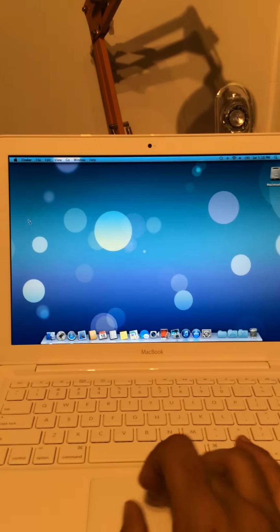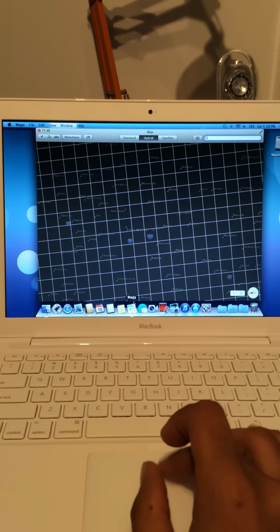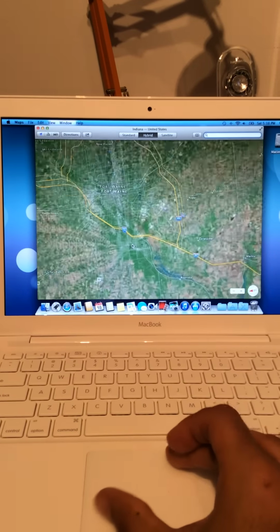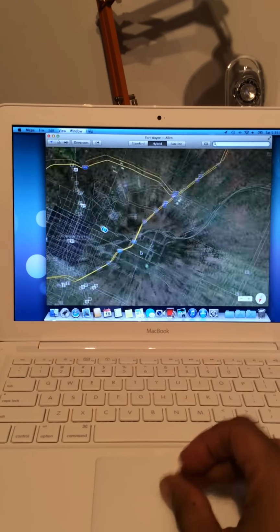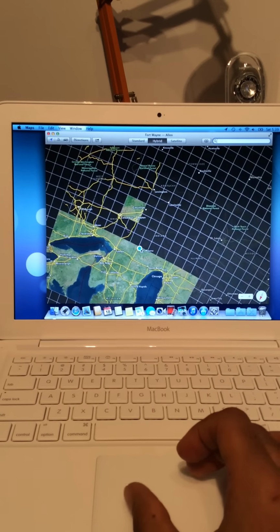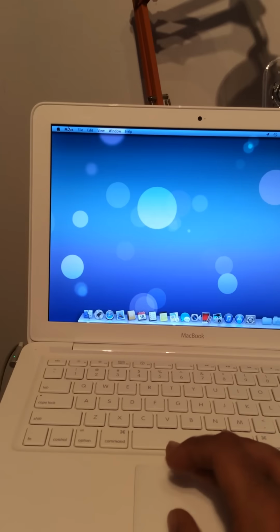I'm just trying to give you a little demo. The memory does actually help a lot. For being a 2010 Intel Core 2 Duo, it actually makes, I just showed you my location, but oh well. Please don't come find me. Anyways, so, quit.